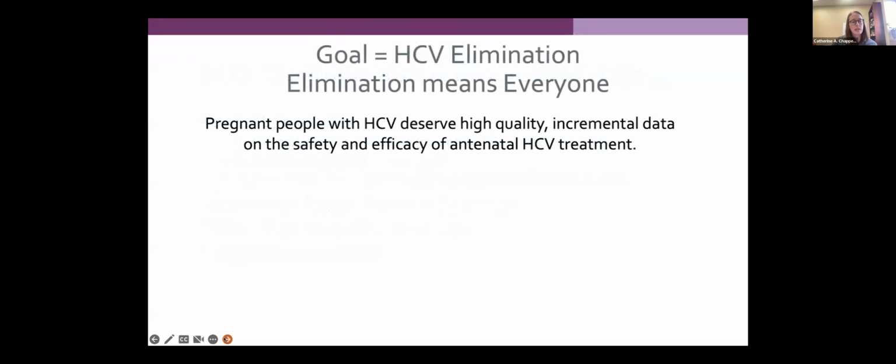So I just want to take a brief moment to talk about where we are and share a few thoughts about the importance of getting prospective data on DAAs in pregnancy, because really, if our goal is hepatitis C elimination, we must include pregnant women in that. And I realize I'm preaching to the choir, but that also means include them in studies.